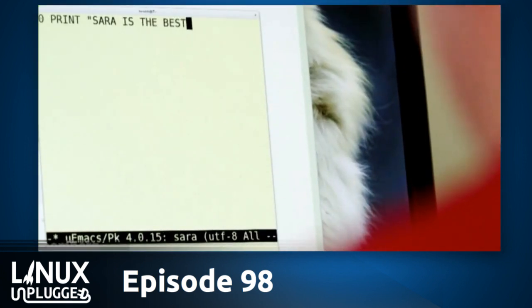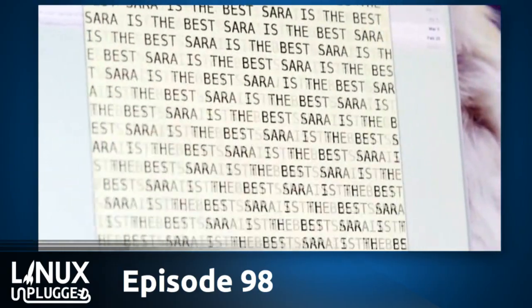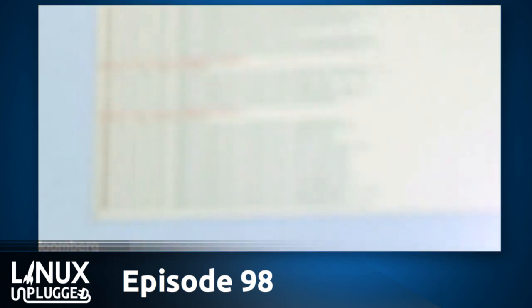BASIC is 10 print, and you print a string, and 20 go to 10, and that's basically saying print that string forever. She claims that I made it write out "Sada is the best," which to me sounds very unlikely because we weren't necessarily always the best of friends, but maybe I was trying to be nice and impress her with my programming skills. It didn't start out very serious, but by the time I was 15, that was what I did.